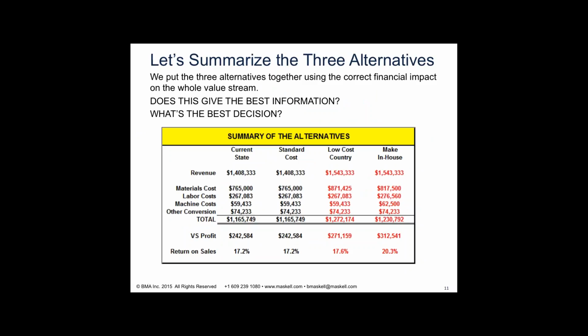Now, of course, the best way to go might have been a different one, might have been the low-cost country way, but in this case, the best one here is to make it in-house. So what are we doing here with the decision? We're not looking at the individual product and the individual price. What we're looking at is the value stream, the overall system, and what we're saying is, what is the impact of these changes on the value stream as a whole? And that's the way that we mostly approach decision making in a lean environment.